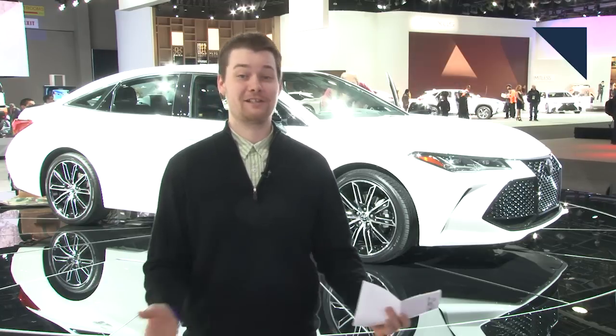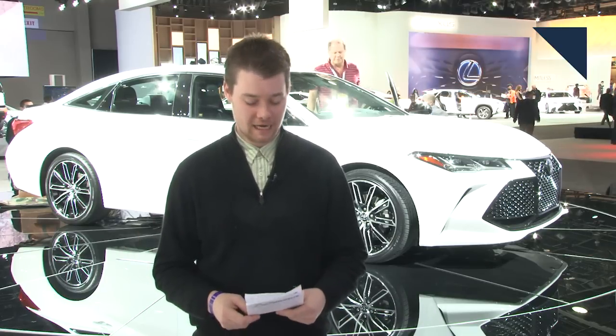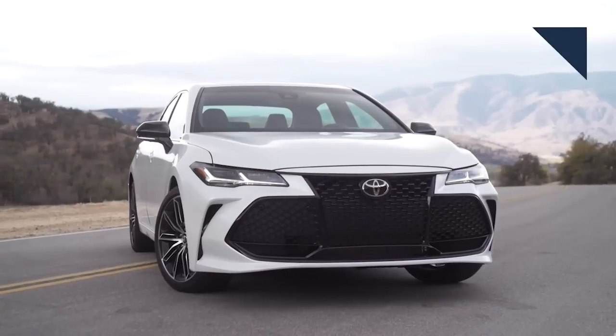We're back on the floor of the Detroit Auto Show. It's another day. That means there's a ton more reveals that have happened. So let's dive into some of what we saw. We'll start out with the Toyota Avalon. We're here in their booth. Why not? It's a great looking new car.